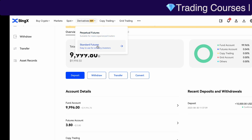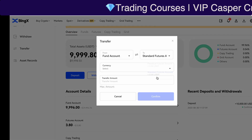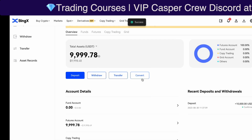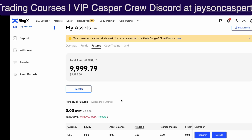You want to put it into your standard futures wallet. So you're going to click the transfer from your fund account to your standard futures wallet as much as you want. Go ahead and click confirm. Now you can see the funds have been moved into your futures account.